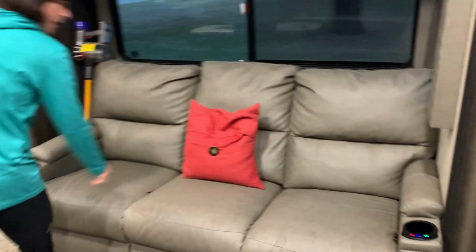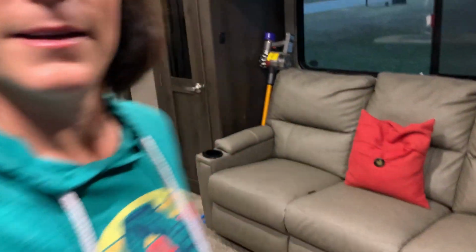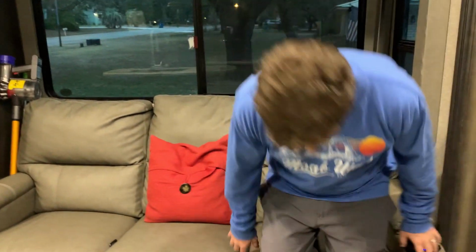On to these, the little recliners. And you will notice, Steve, let's see, let's get you to pop in one so you can model it for everyone. Okay. Look at that. And show them these little control buttons that tend to cause us a lot of problems.